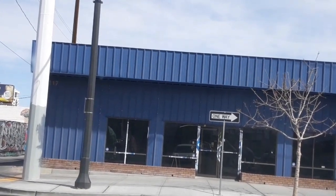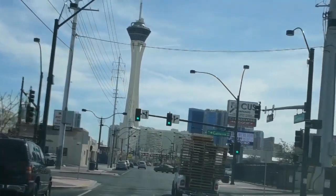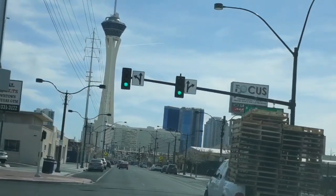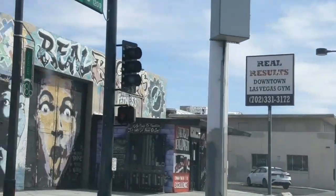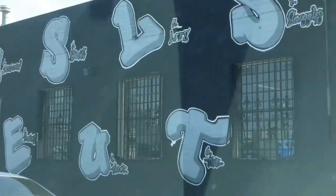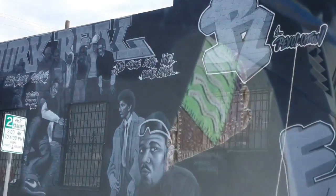Okay. Oh, that's a one-way. Oh. Hold on. We're going to go around. Ooh, this is exciting. Oh, my God. Look at all the art here. Oh, Laura, I had no idea. This is amazing. Look at the artwork of those people there. Lordy.